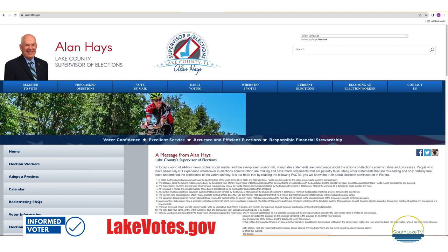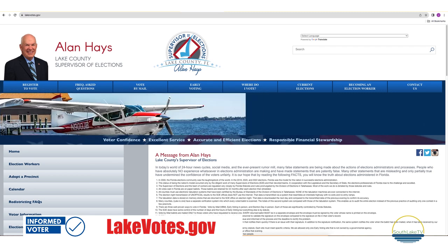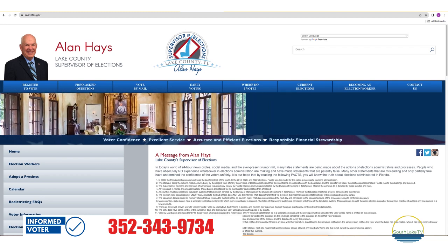This has been awesome. If you'd like more information about the Lake County Supervisor of Elections, your right to vote, or what you can do for this upcoming election and what the deadlines are, go to lakevotes.gov. You can also call the Supervisor of Elections here in Lake County at 352-343-9734. They would be happy to help you.